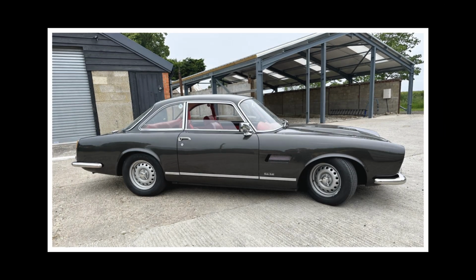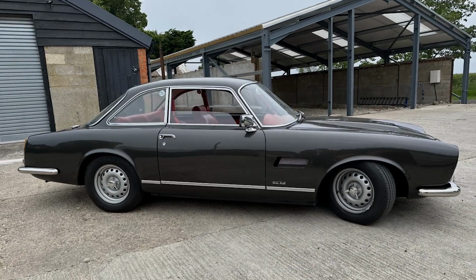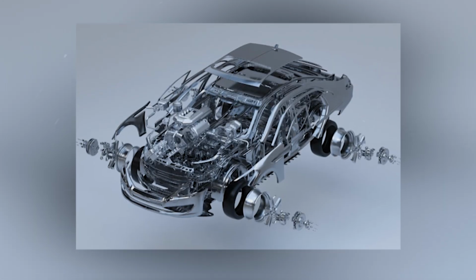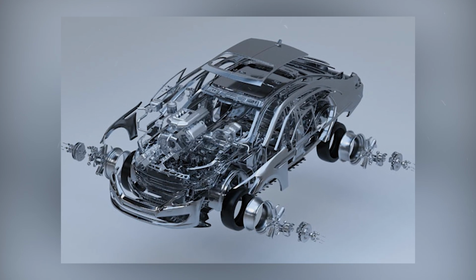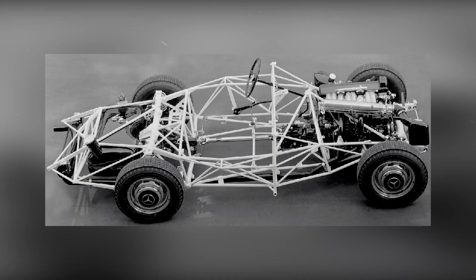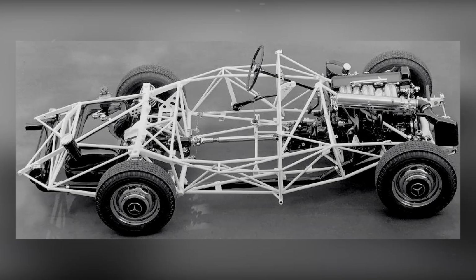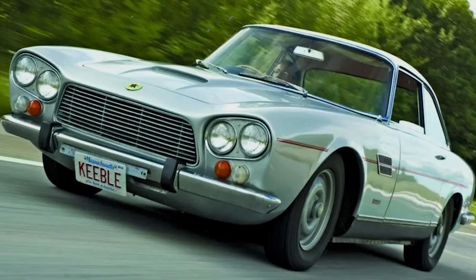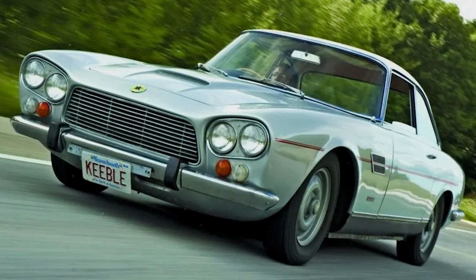The chassis of the GK1 was a marvel of engineering. It utilized a space frame design, composed of a series of metal tubes arranged in a framework. This type of chassis, often used in race cars, provided excellent structural rigidity while keeping the overall weight low. The result was a car that could corner with precision and stability, even at high speeds.